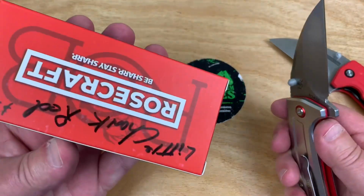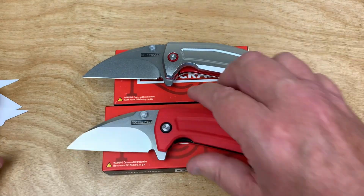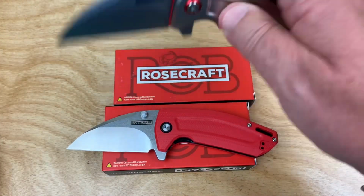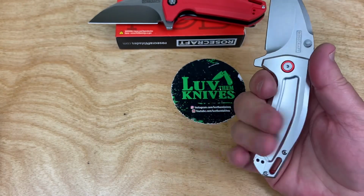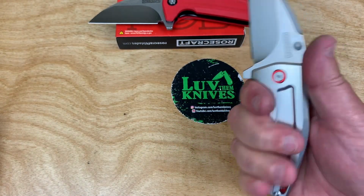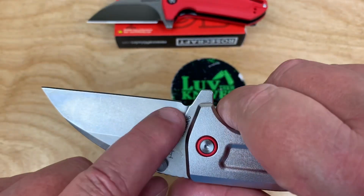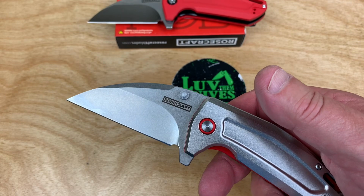And which one was the red? This is the red G10. This is the aluminum. But no, not scary sharp. But it's about standard factory sharpness. What do you think? Interesting. I like the design. That's what drew me in. I can get all my fingers on here, just barely. If you've got bigger hands, you might have issues. There's really no go forward position here. It's just a little cutaway for sharpening, which you can do, okay?